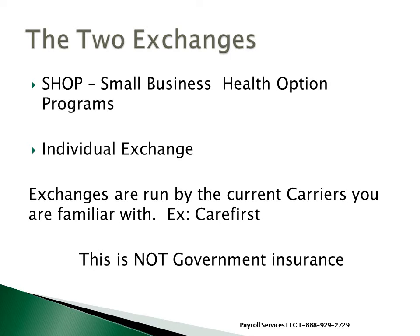The most important thing you need to understand with this is these exchanges are not run by the government. These are current carriers you're familiar with. Care First, United Healthcare, all these other insurance carriers, they're actually providing the insurance. What the government, the quote-unquote government run is just another set of standards that carriers have to comply with.